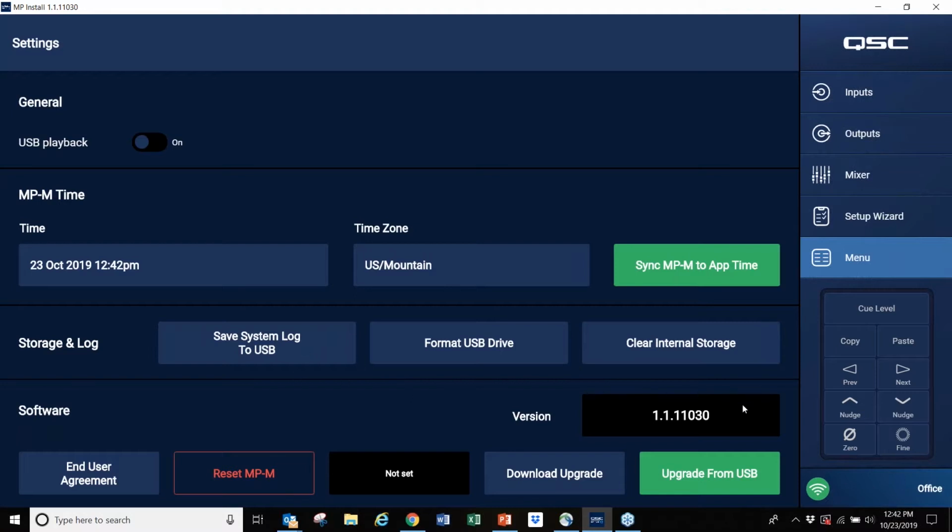The most recent version of software and firmware is version 1.1.1.103, and I can download an upgrade. If I'm connected to the internet, I can download directly, or I can put the upgrade on a USB stick and plug it into the unit, and then upgrade from USB. So this is all relatively straightforward.